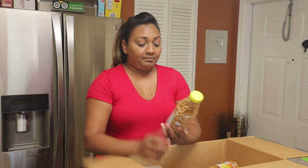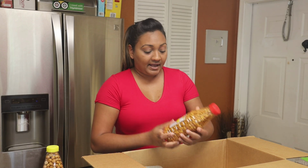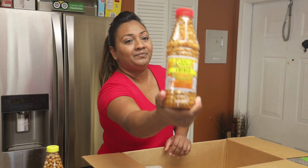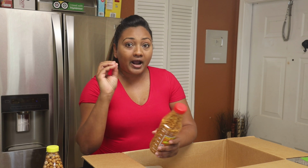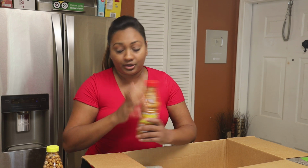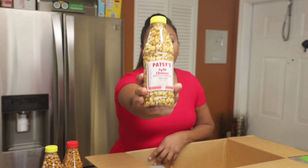You're going to get a big bottle of Patsy's Crunchy Chana. You're going to get a big bottle of Chilbo. This is a combination of nuts, chana, dal, and fried dal pieces. It's like so good. Here we have a bottle of split chana, salted.